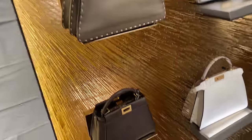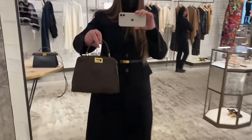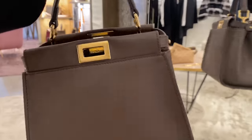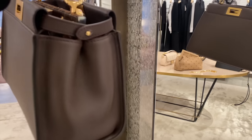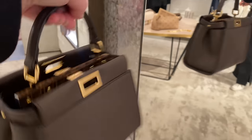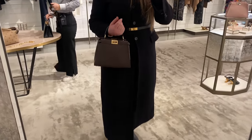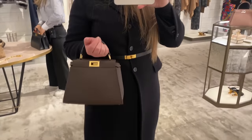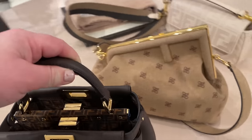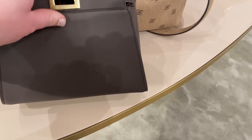Yeah, I always like the mini. So here is the mini peekaboo. It's beautiful chocolate brown. It kind of has a little bit of gray to it, which is really nice, I think. It's got that little bar with the Fendi logo on it. And I just love the size. I have the pink one here for you. Thank you very much. I feel like this could hold a lot. Crossbody. It's more than it looks. For you. Thank you so much. Yeah, this is really great. So soft.